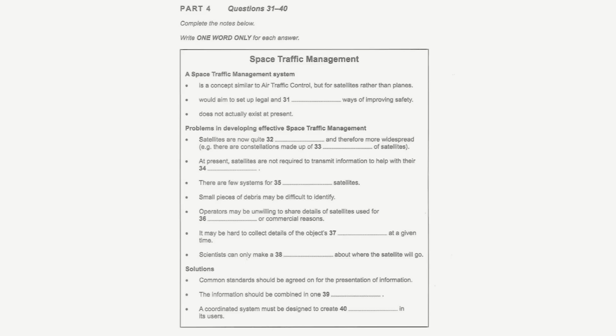So why not? What are the problems in developing such a system? Well, for one thing, satellites are relatively cheap these days compared with how they were in the past, meaning that more people can afford to put them into space. So there's a lot more of them out there, and people aren't just launching single satellites, but whole constellations consisting of thousands of them designed to work together. So space is getting more crowded every day.